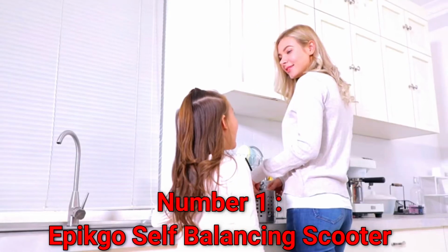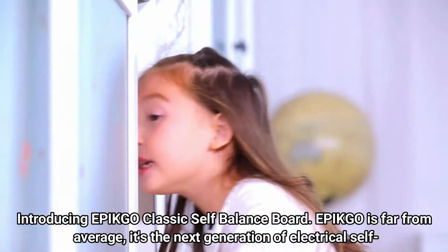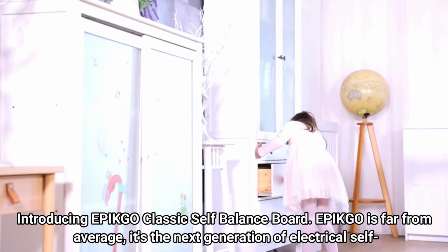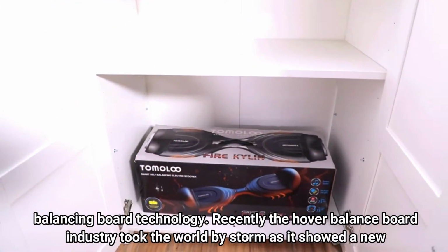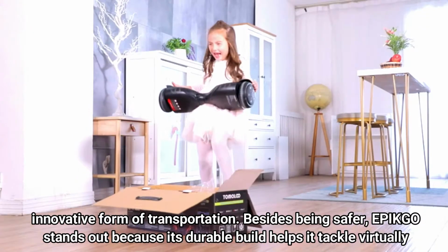Number 1. Epikgo Self-Balancing Scooter. Introducing Epikgo Classic Self-Balance Board. Epikgo is far from average, it's the next generation of electrical self-balancing board technology. Recently, the hover balance board industry took the world by storm as it showed a new innovative form of transportation.